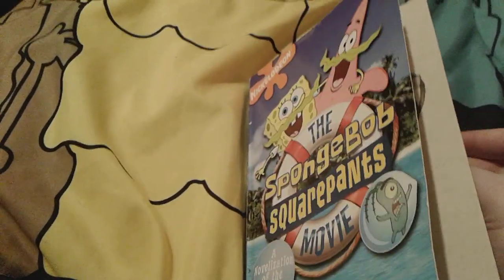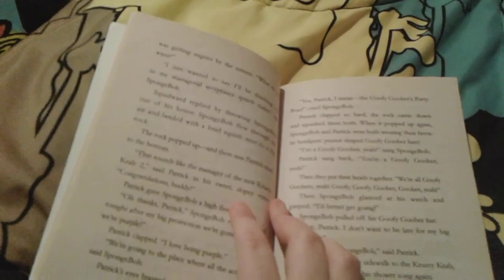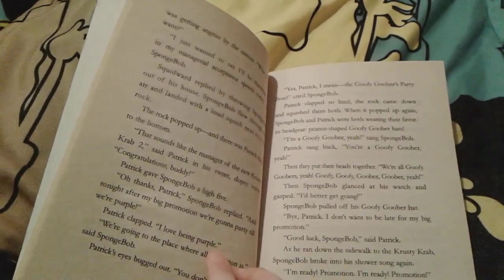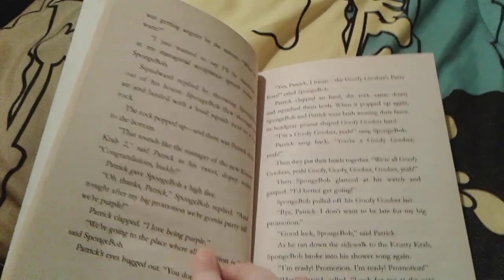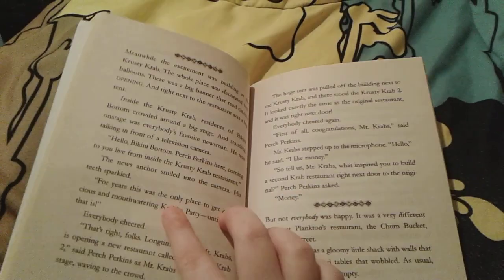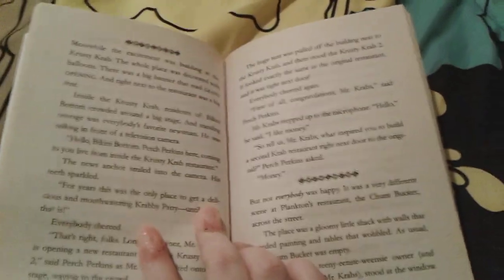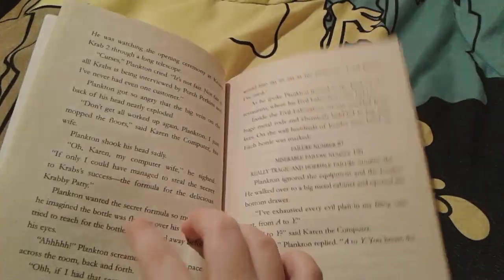So Squidward's taking a shower, and SpongeBob comes in and tells him about the grand opening. He's very excited, but Squidward throws him out. Then SpongeBob stops by Patrick's house, and Patrick is so happy for his best friend that they sing the Goofy Goober theme song. And Plankton is very jealous because Mr. Krabs gets a lot of customers, but Plankton never gets any customers.